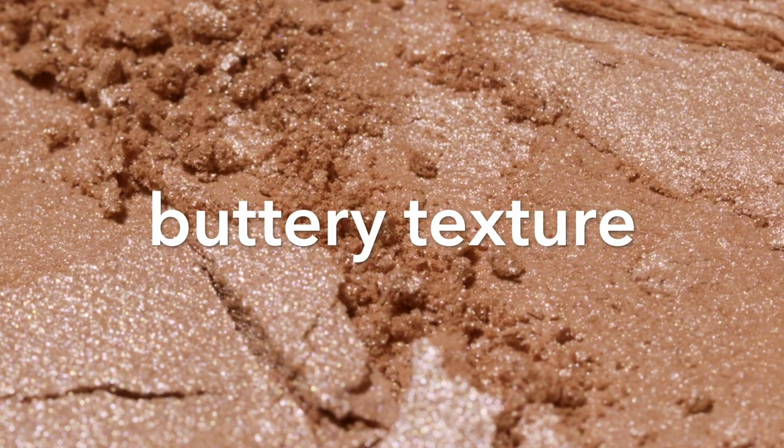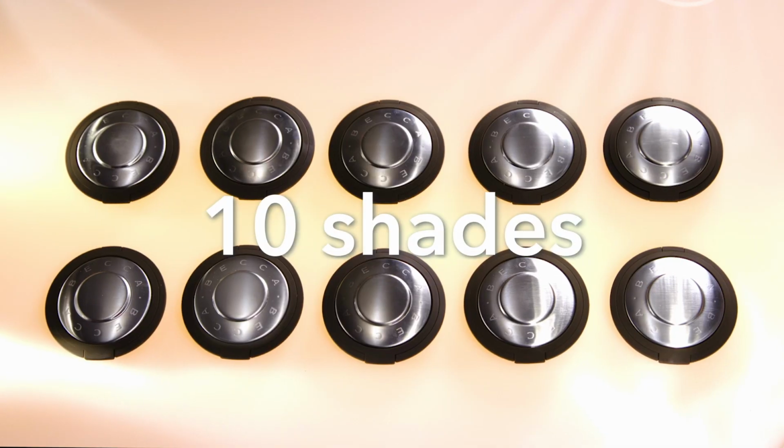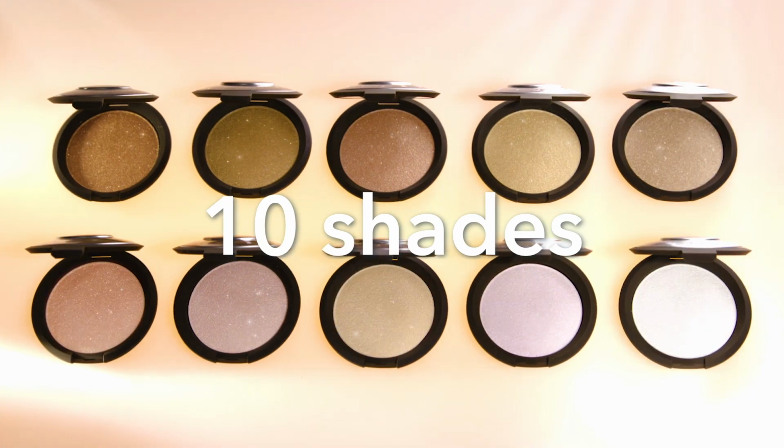Powered with ultra-fine, luminescent pearls, you shimmer and glimmer but never glitter. The formula blends pigment with liquid for a buttery texture that goes on seamlessly and gives you glowing, radiant skin. Every shade amps up your natural light.